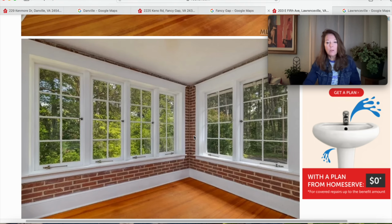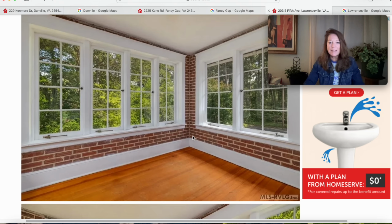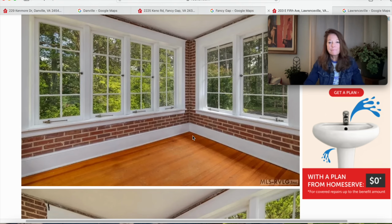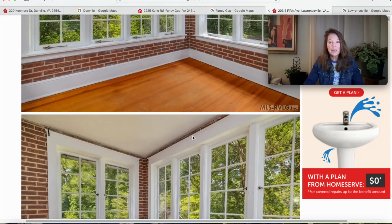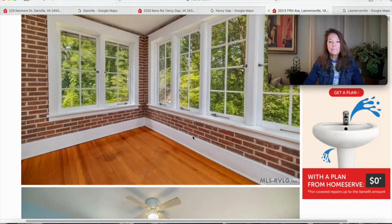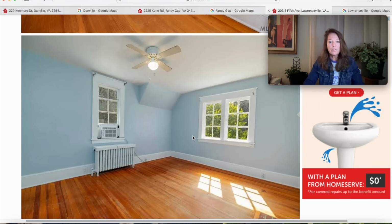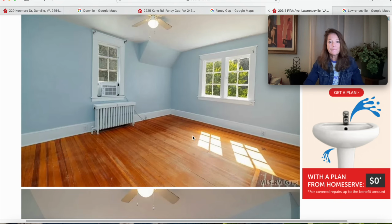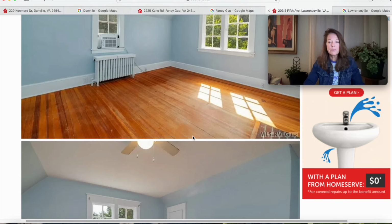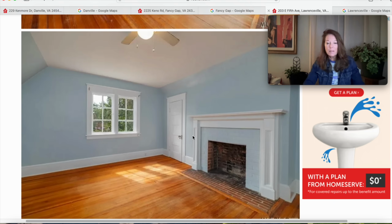Here's our enclosed, that looks like an enclosed porch area. Beautiful place to sit and enjoy the birds, your morning coffee, or cuddle up with a book and a blanket. This is very cozy. Good size house. Plenty of room to just sprawl out. Another fireplace there.